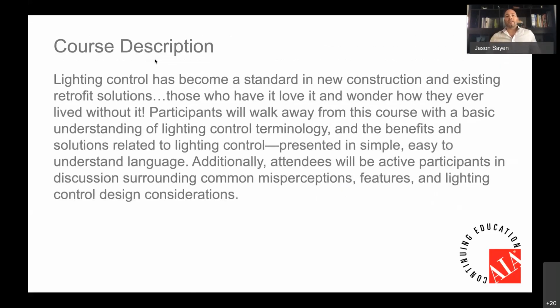So, lighting control has been around for a number of years. I think probably the first version of lighting control was the dimmer switch, because it literally gave us the ability to control the lighting in the space. But it's evolved over time with technology, and it's really become a standard in both new construction and retrofit solutions.